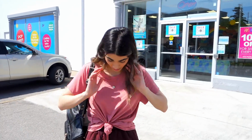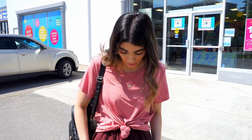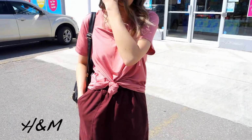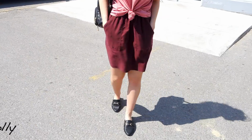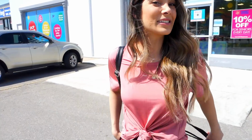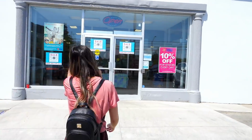You know that one of my tips is that you always want to dress comfortably, and that's what I follow. So I'm just wearing this little t-shirt that I got from H&M for like $5. I knotted it at the front, and then I have this little skirt from H&M as well. It has pockets so I can put my phone inside, which is awesome. For my shoes, I'm just wearing these little slide-ons. Let's go ahead in.